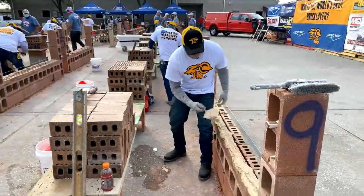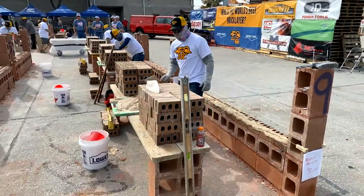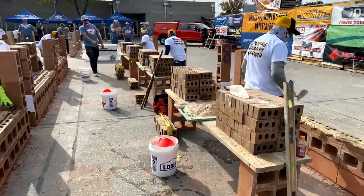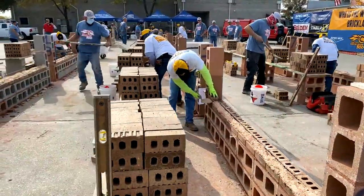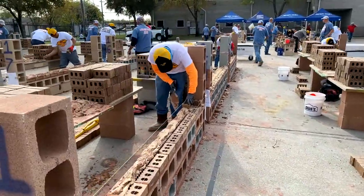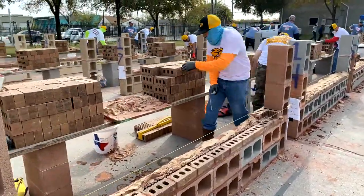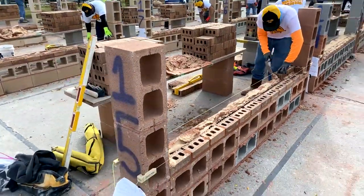Marvin here with D-Bound Construction, excited. Says he's gonna do the best he can. Done a little practicing, giving us the thumbs up. We appreciate that. We'll do our very best to leave these guys alone as they are as nervous as you can get. I'm telling you, everybody that I've talked to prior to this event, excited, glad to be here. But the key word I heard all morning is, I'm nervous. And you know what, that's okay.